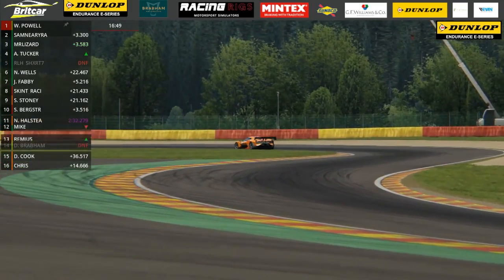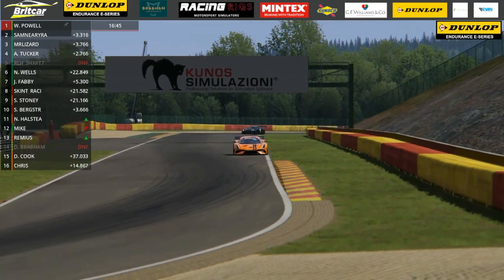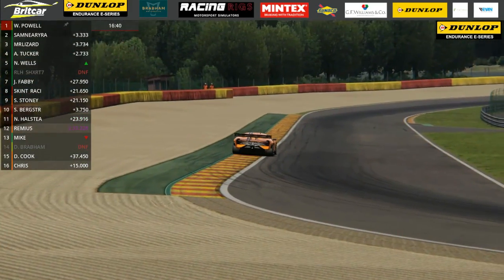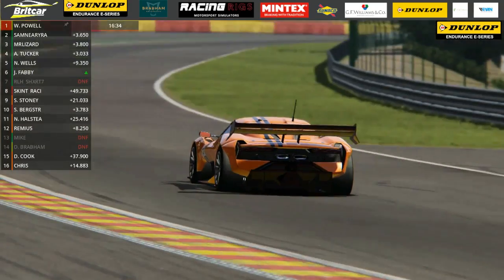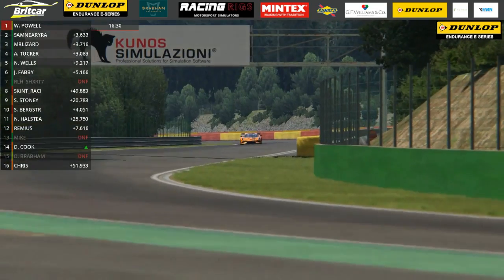Now, this could well be a connection issue rather than he's retired from the race with a crash or car trouble, and that is a massive shame for Morgan Short, who had such a beautiful start to this race and was leading fairly comfortably as we approach the halfway mark. So I'm afraid it's bad news for him. It's good news though for Will Powell, who has moved into the lead of the race.